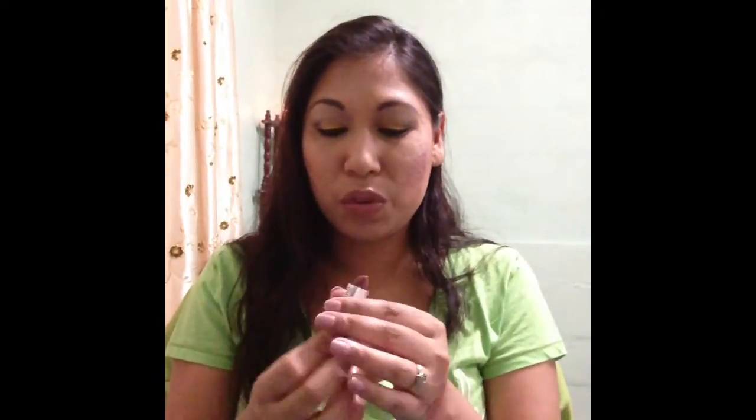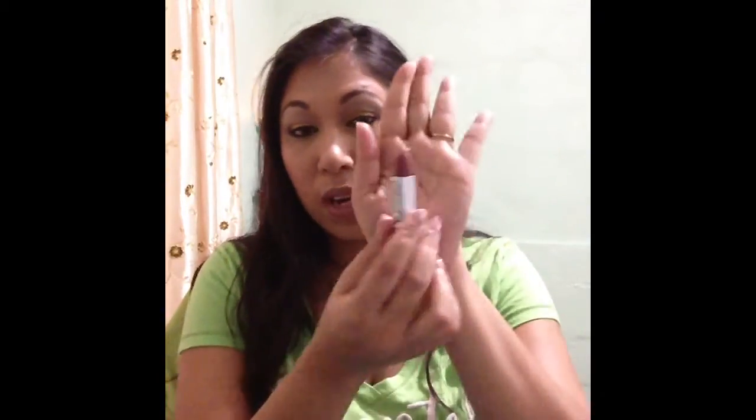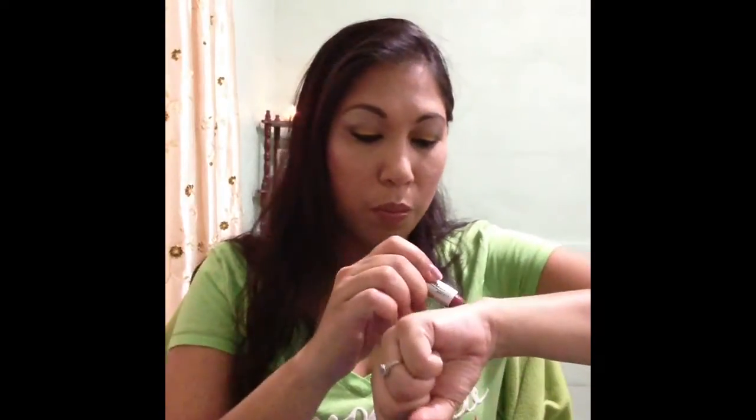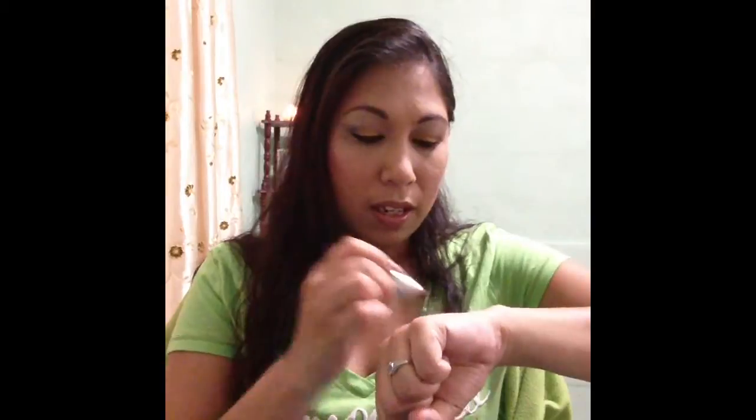Next we have Mystery, which is also a brown nude, but it's quite more opaque than Mauve. I keep forgetting, so you can see it's much more opaque. I'm trying to swipe most of them twice on my hand, as again, some of the sheer ones I do have to swipe maybe 3 to 4 times. And that one is really nice. It's really awesome for darker skin tones. It almost has like a really mauve tone to it.